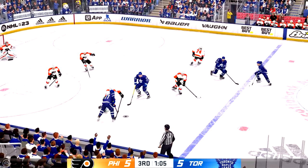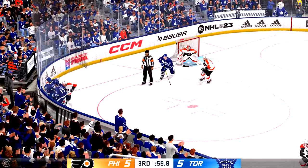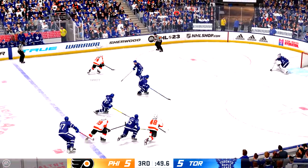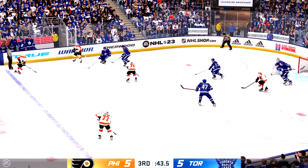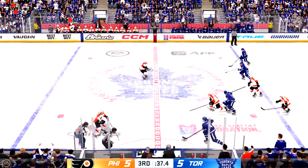Still a tight one here as we approach the final minute of the third. Oh, that goes off the mask. He keeps it out using his head on that play. Even though these masks are so good, that still has to jar you a little bit. Great pass from off the right side. Back to the point it goes. Quick pass to Tippett. And there's a great save by Samsonov.